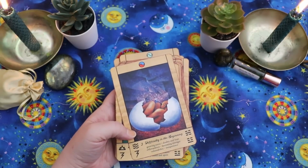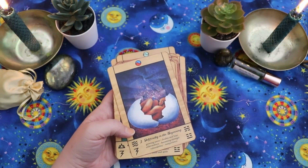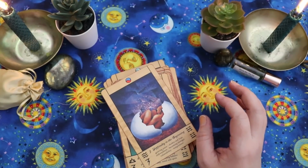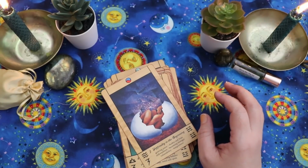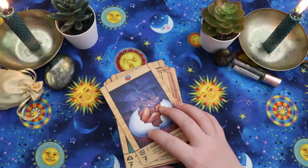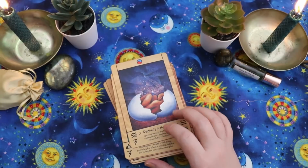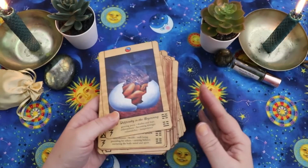And I don't think it gets a lot of playtime. It's just older, right? My copy of this deck, I've had since the early 2000s. This is the first edition copy that I have here, and it was published in September 2002. I have the very first edition.